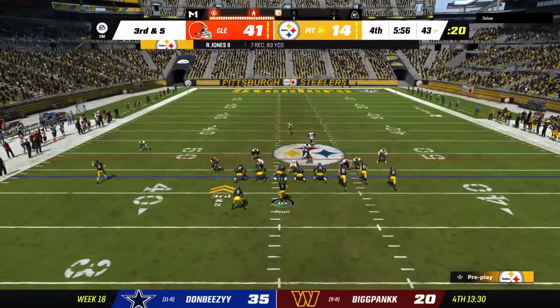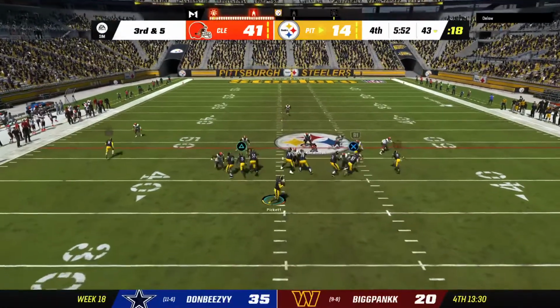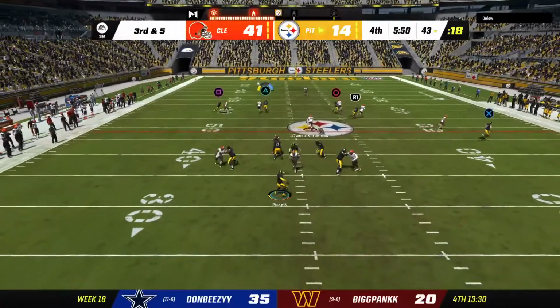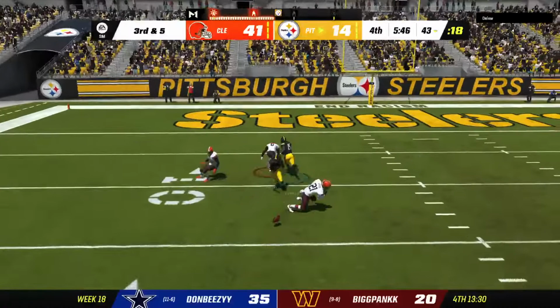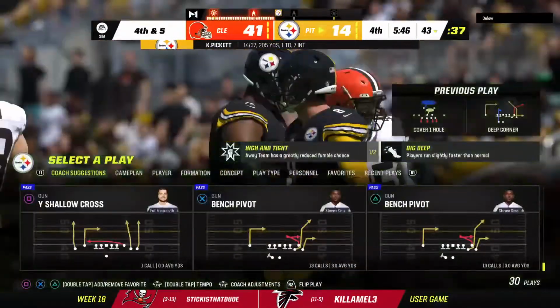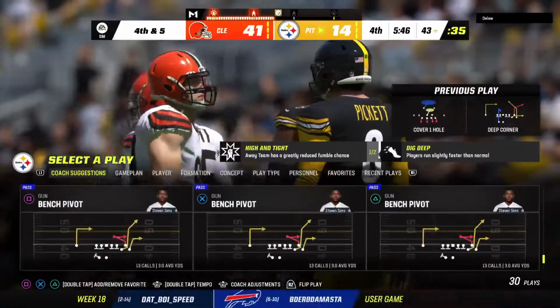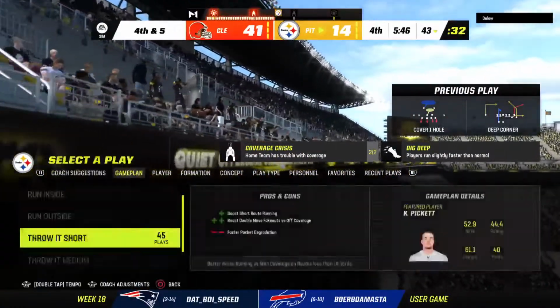They'll need 5 on this play to move the sticks. Dialing up another pass here. Pickett looking downfield for Jones. And he bats it away, and it falls down incomplete. That's coverage you'd expect to see in a tie game late. Not in a lopsided game like this. They are not letting up.